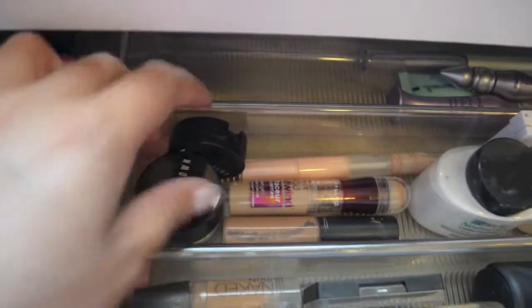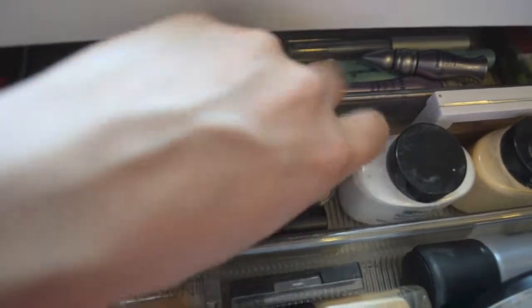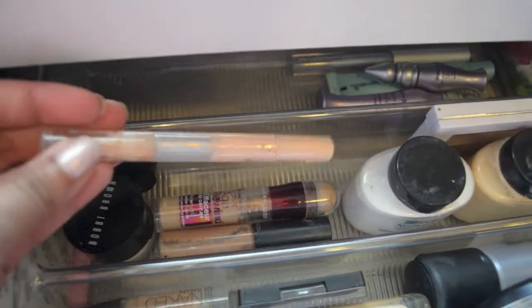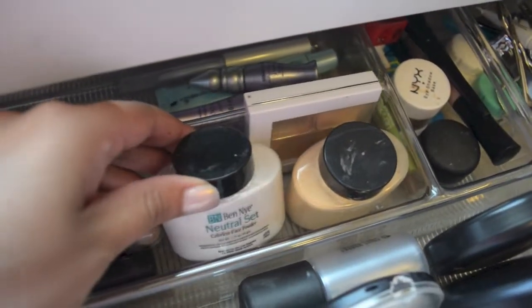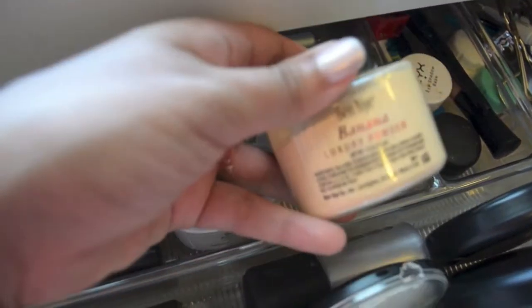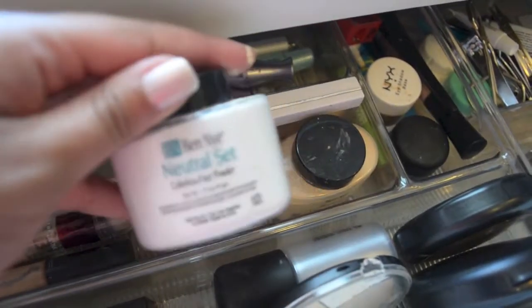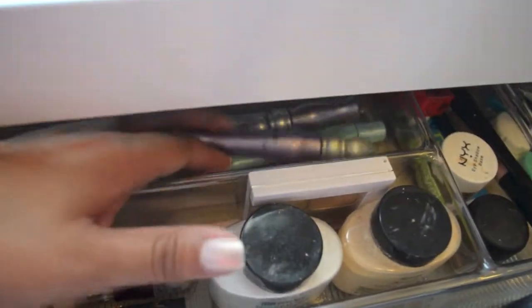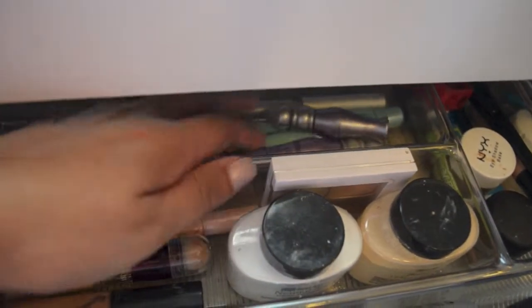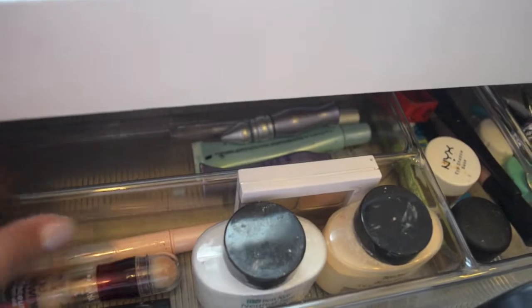Back over here, more concealers. My Bobbi Brown concealers. You know, some drugstore concealers. This is like one of my favorites, the Maybelline Dream Lumi concealer. I love that. Some powders. These are both from Ben Nye, the famous banana powder. And this one is a translucent. Back here, I just have some eyeshadow primers. I have the Too Faced and 2 Urban Decay ones.